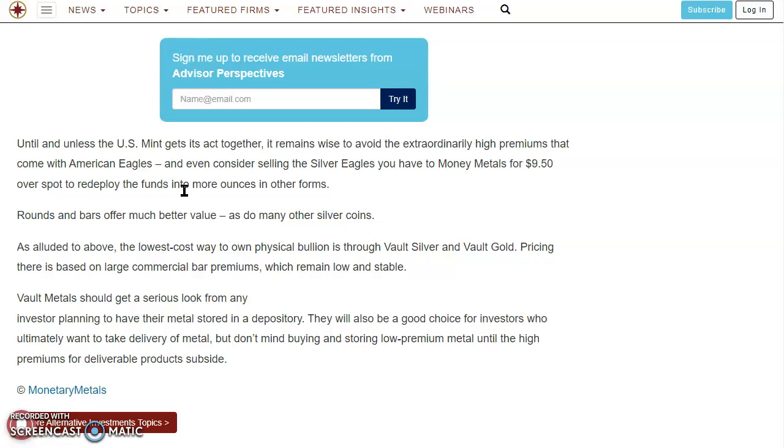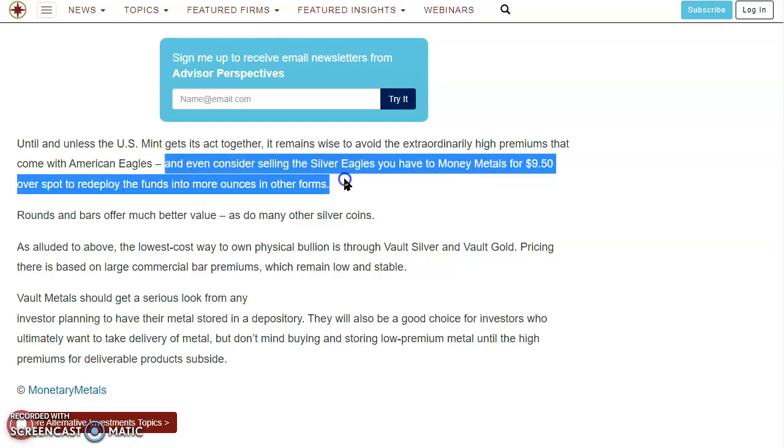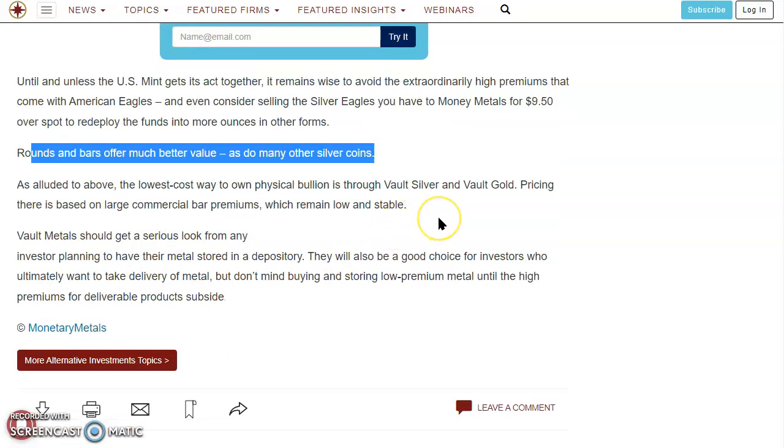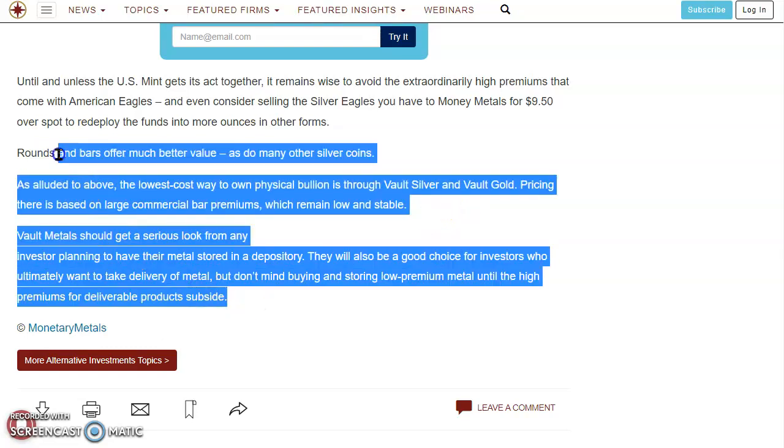Anyway, and consider bullion, and even consider selling the Silver Eagles that you have, Money Metals for $9.50 over spot, to redeploy the funds into more ounces in other forms. That might be a marketing thing right there. Rounds and bars offer much better value, as do many other silver coins. As alluded to above, the lowest cost way to own physical bullion is through Vault Silver and Vault Gold pricing. Yeah, I think I'm out. Not going to go any more on that one.